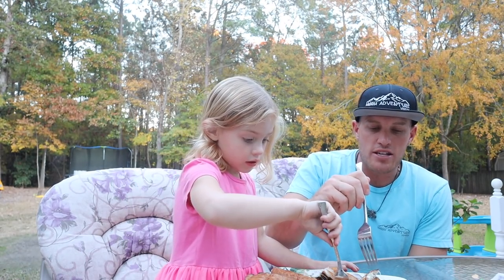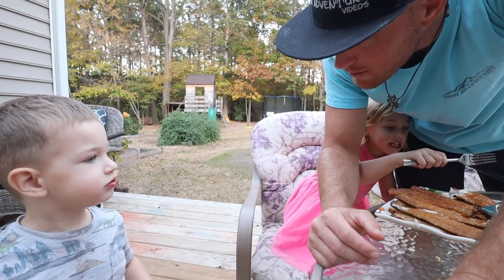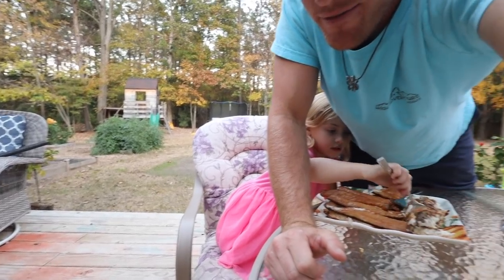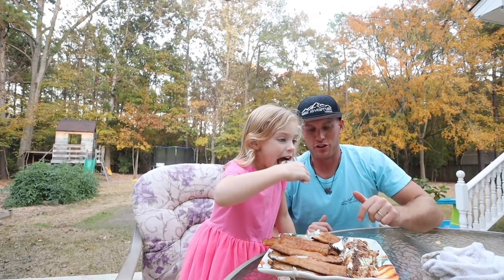Hey, Mr. Crockett, you want to try some fish? Here you go, Mr. C. Here, try some of that. Is the fish pretty good, dude? Pretty good. All right, we got a thumbs up. When I can get an approval from my two-year-old, I figured that's good fish.